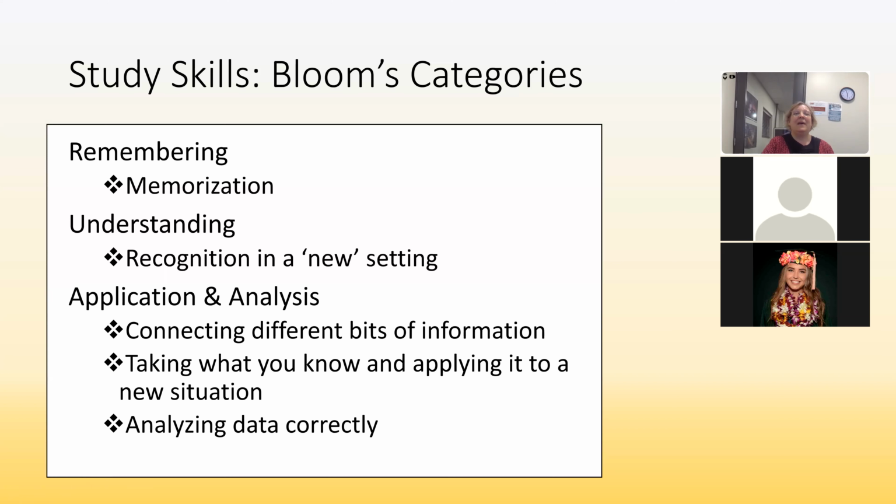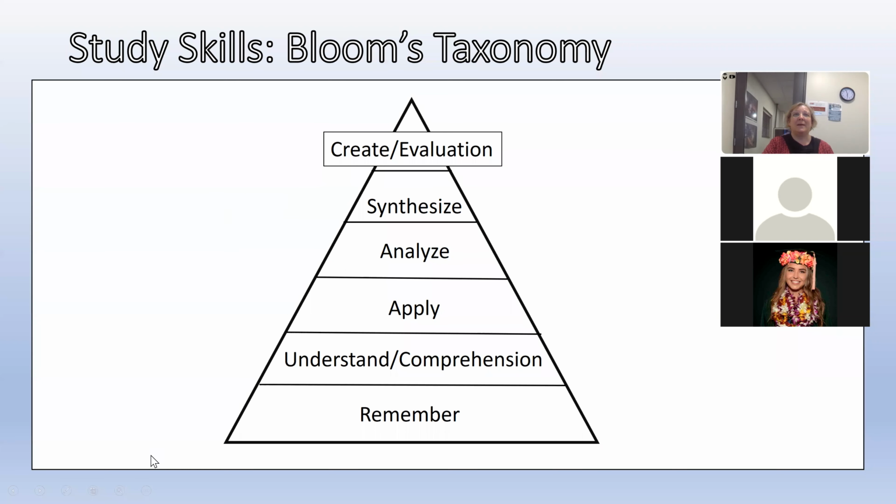Okay. And let's take a look at Bloom's in another scenario. We often show it like this. You start at the base of the pyramid with remembering. Once you remember, then you can move on to understanding and comprehension. And from there, you can move to apply and analyze. Except if you learn how to analyze and apply, you understand it and you remember it better.